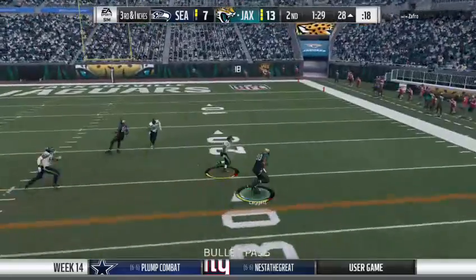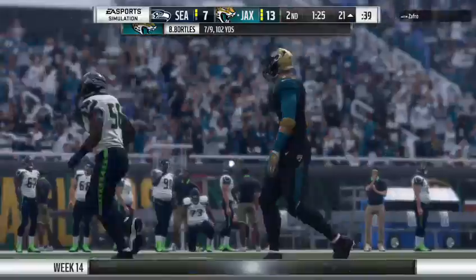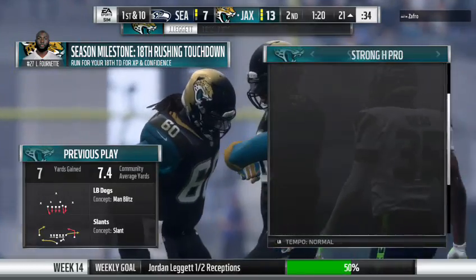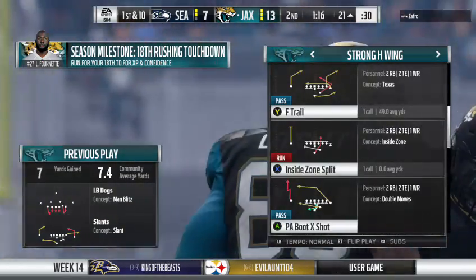Bortles going to try and throw on third down. And it's a short one here, complete to the tight end. And he will have a first down at about the 21-yard line. Call it a gain of 7, and it gets him a new set of downs.